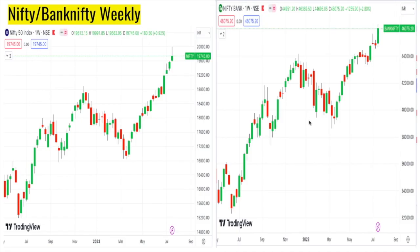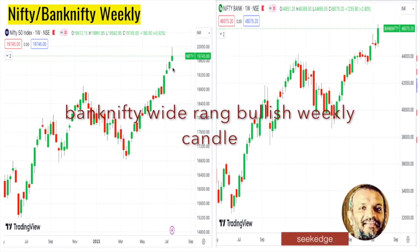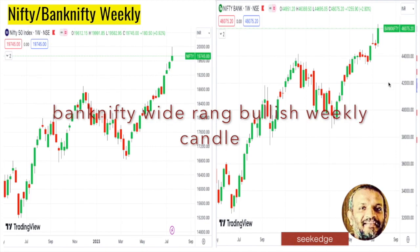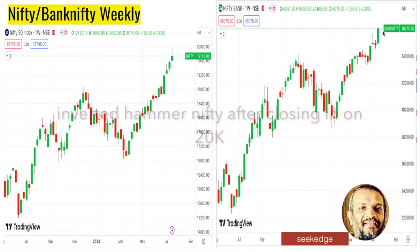So here we go. We have the weekly charts here. The market almost kissed 20,000, you can say. A big breakout happened in the Banknifty. Look at this right side. Banknifty weekly chart is what you're seeing: a wide range bullish candle, a big mega 2.85 kind of move. A wide range bullish candle on the weekly.